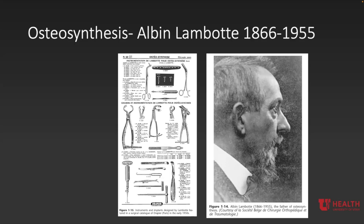He is kind of famous for having manufactured his own early instruments and implants. He made plates and screws and even made an external fixer, which is very similar to the ones we use today. He published a very classic book in 1913 on the surgical treatment of fractures. And he's interesting because he was really famous for his technical expertise. He made 182 violins during his lifetime, and this was just his side hobby.